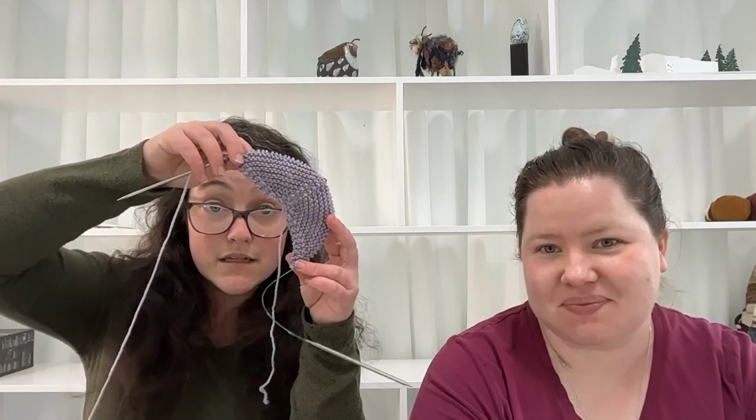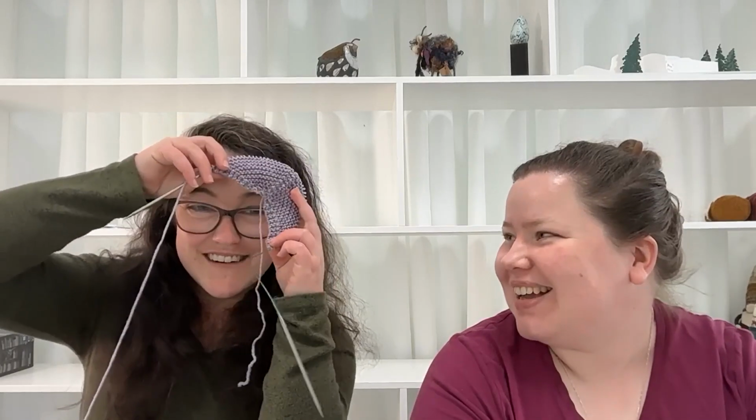Nice. And Ivy, you just started a new project? I did. I started the Blue Ridge Cowl by Laura Aylor. This is as far as I've gotten so far, just started 20 minutes ago. You wound your yarn after lunch today. Yes, I did.